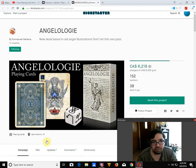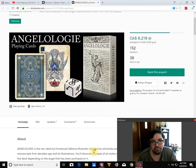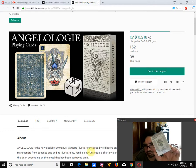It's his first blue back deck, actually, if I recall correctly, because I think all the decks he's done before have been red backed. The Mayan decks and the Egyptian deck, and I think there was a Greek deck, all sorts of different decks from different cultures. So this is the first one that's not a red back deck, it's blue backed, and it is the follow-up to this deck, the Demonology, which I just got the other day.